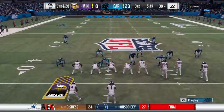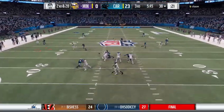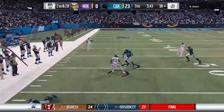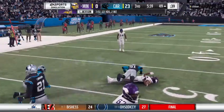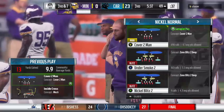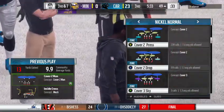Looking to jam the receivers at the line here. Press coverage look defensively. Back to throw. Looking left side, he's got it, complete. And he'll get it into enemy territory just across midfield at the 49. A good pickup there, 13 yards as they get closer for third down.